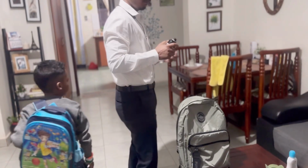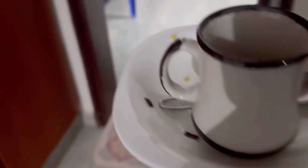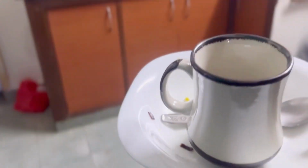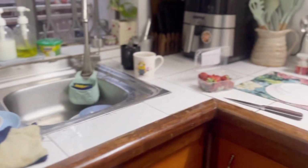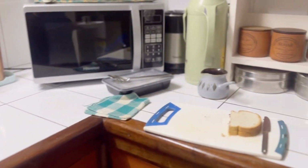Do you need a chamuch? Of course, you need it. Time to clear up the house when these two leave. See what is happening in this kitchen. Like, because I'm always rushing and you know, stuff like that. Stuff is lying here and there, so let's clean this up together, guys.